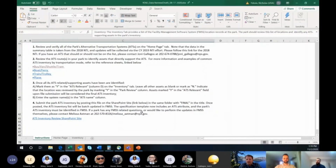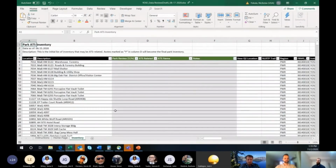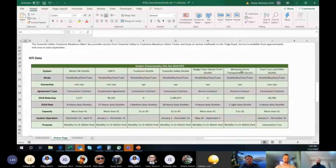So going back to the Yosemite instruction sheet, from there the park indicates whether yes or no the park has included an asset in the supporting systems list. That's just done by saying yes or no. If it's yes, we'll ask the park to tag which ATS it relates to. So for Yosemite, they have 7 different systems.